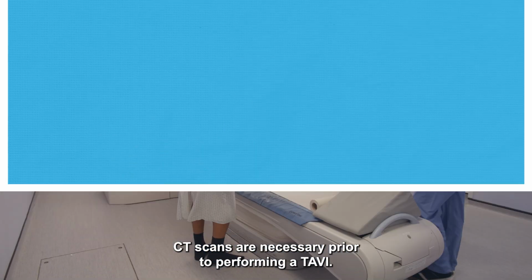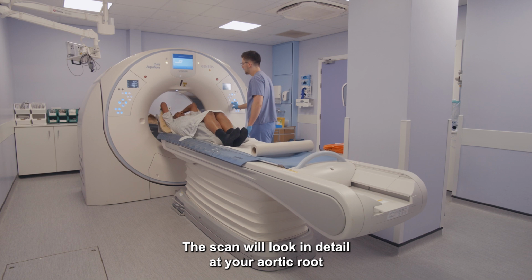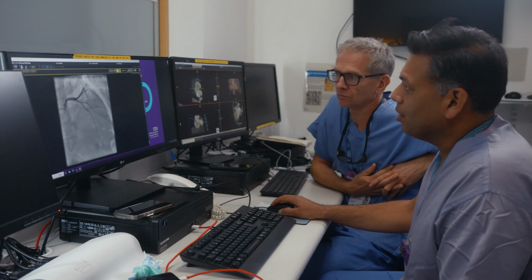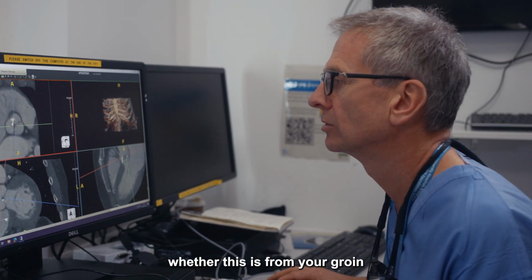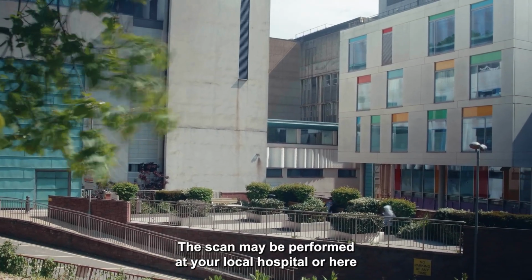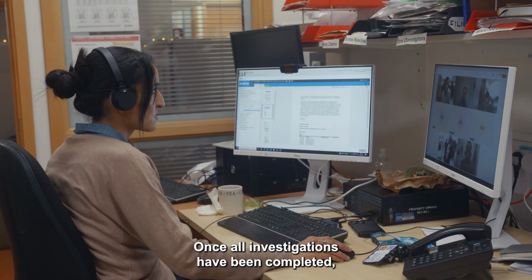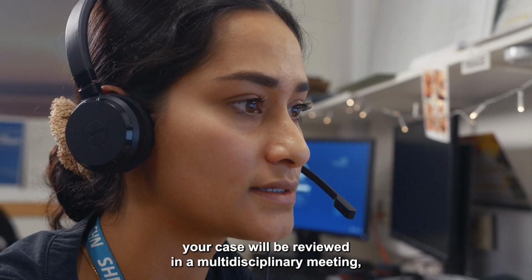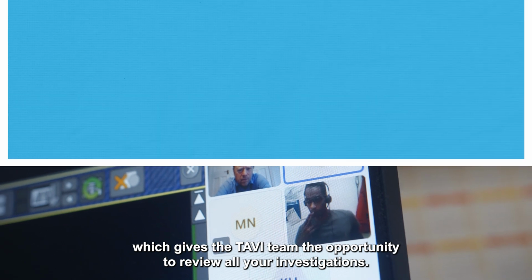Investigations. CT scans are necessary prior to performing a TAVI. The scan will look in detail at your aortic root and help to select an appropriate valve type and size specific to you. It also helps the TAVI team to determine the access suitability for you, whether this is for your groin or whether we need to access an alternative route. The scan may be performed at your local hospital or here at the Bristol Heart Institute. Once all investigations have been completed, your case will be reviewed in a multidisciplinary meeting, which gives the TAVI team the opportunity to review all your investigations.